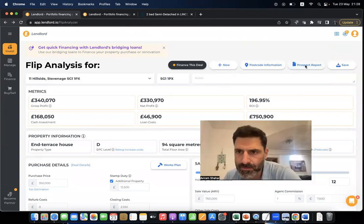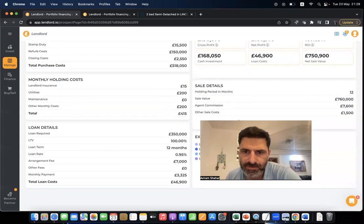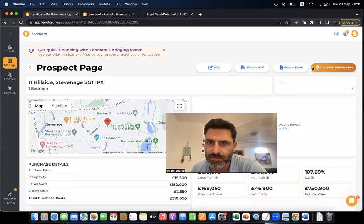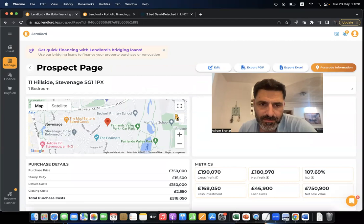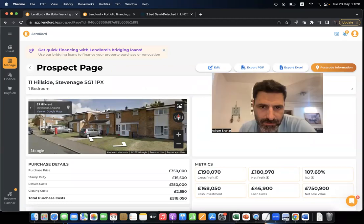Yeah, sounds good. And another thing that you can do is go to the prospect report and get all the data about this deal summarized. And of course, you can export to PDF, share it with others, or export the numbers to Excel. And then you can also look at the Google map and basically take a view on it on Google Maps.